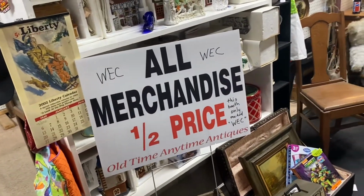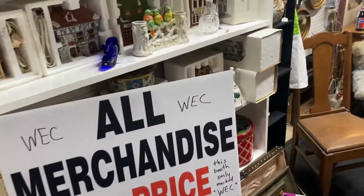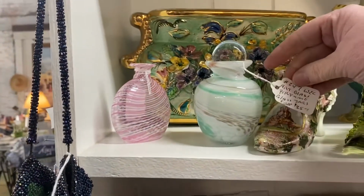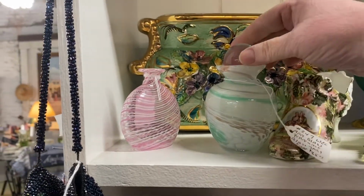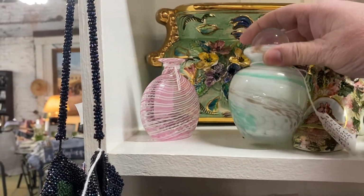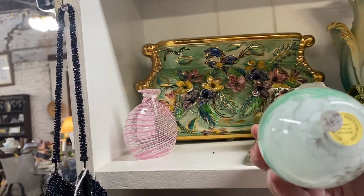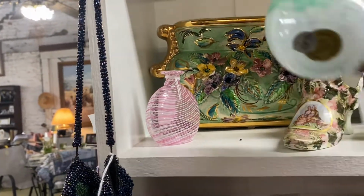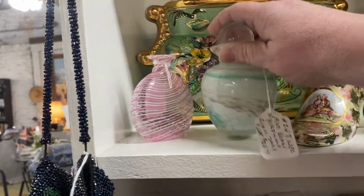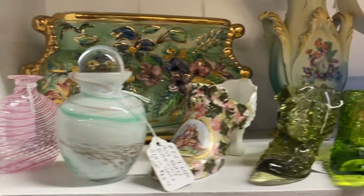And this booth is half price, so we're going to take a good look in here. This bottle was very pretty. It looks to be a perfume bottle, and it is made in West Virginia. But that was all I could tell. It did look like it was some kind of blown glass. You can see the pretty swirl in it.